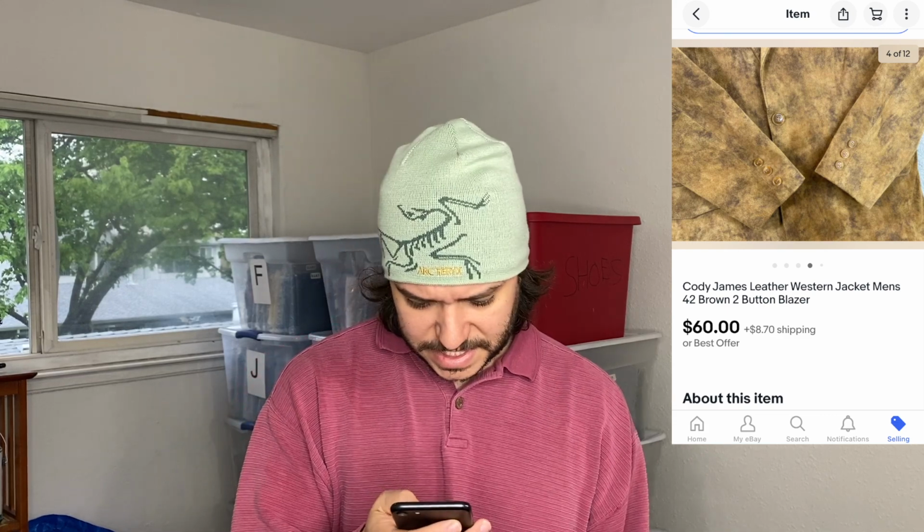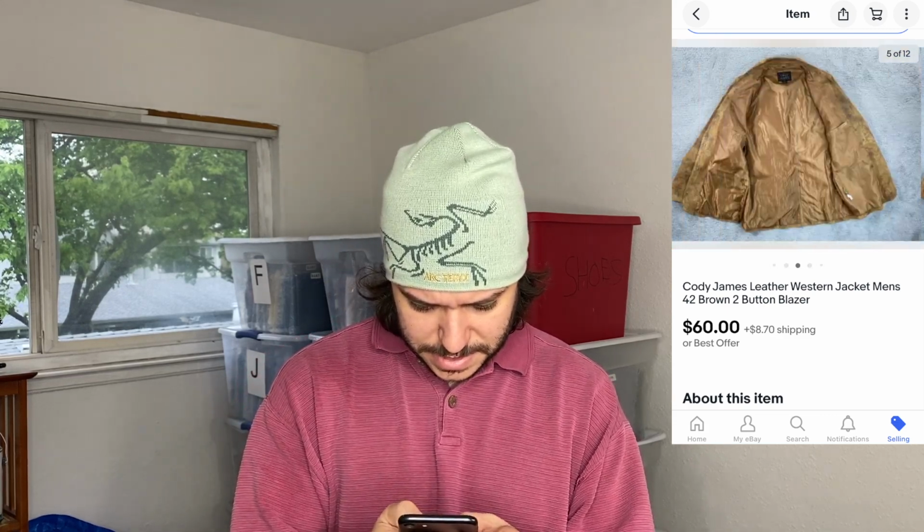So I found this jacket and I grabbed it. It had kind of a stained look to it. You can see on the leather there. I think it's just supposed to look distressed. But that thing sold for 60 bucks plus like 12 bucks shipping, and it only took like a week or so.